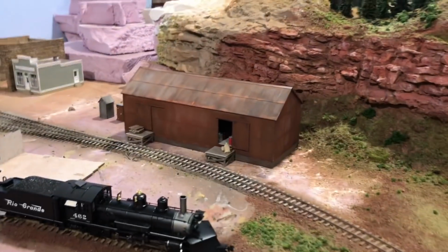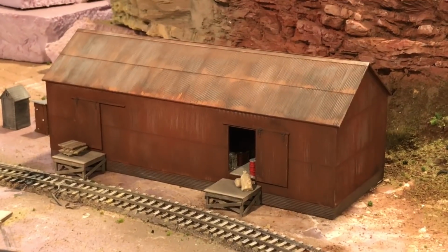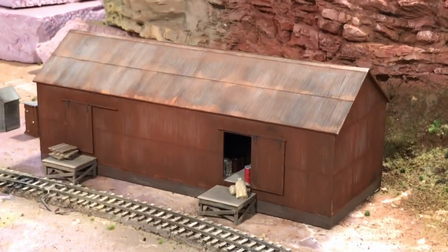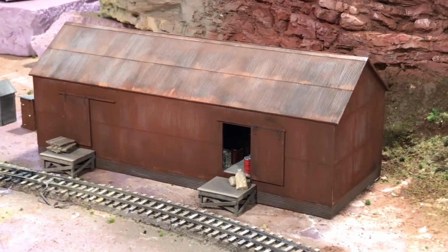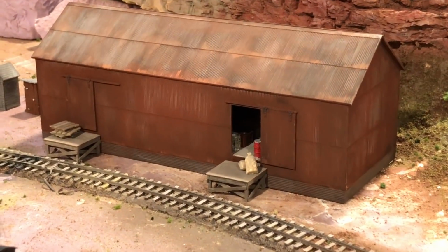I did add the Placerville warehouse. I don't remember if this was on my last update, but this is a Walters kit that I weathered up to look like the RGS freight warehouse at Placerville, which actually is about an 80-90% match. So I'm pretty happy with how that came out.